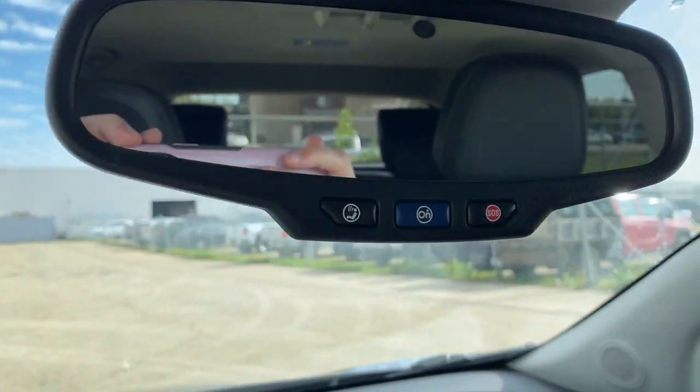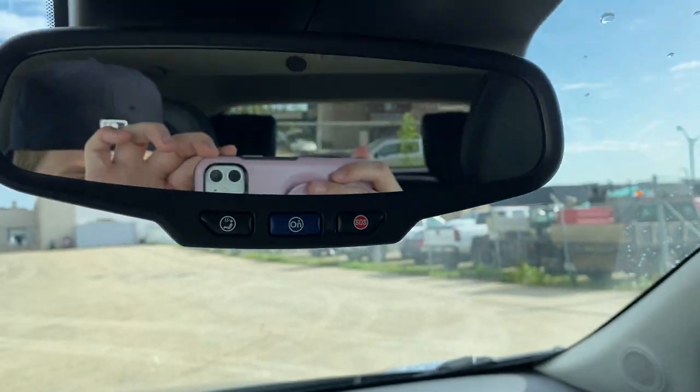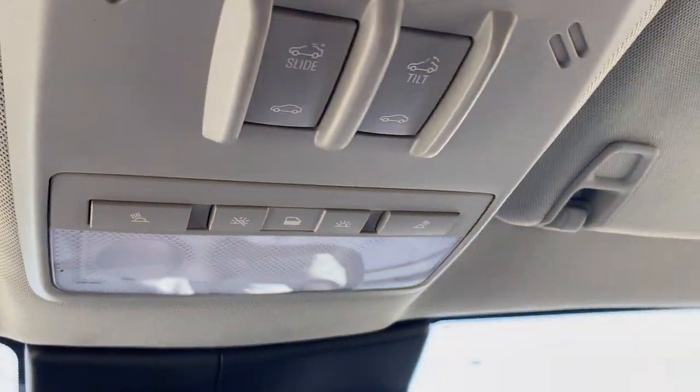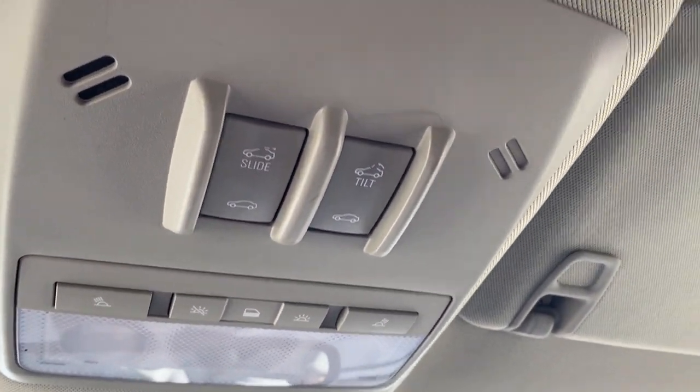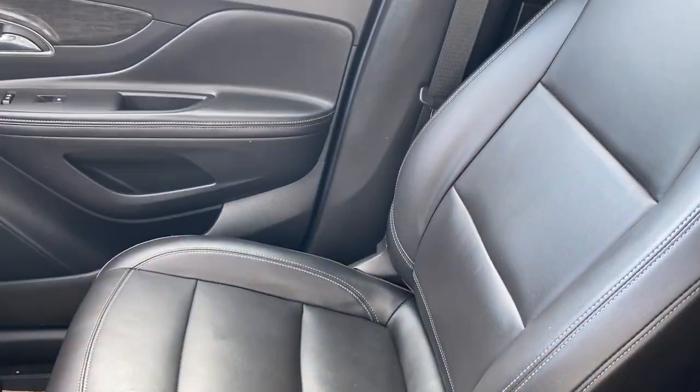Take a look at the rear view mirror, which has OnStar and SOS. And just above that we have some dome lights with our sunroof controls. There's the sunroof, and there's the other side of the vehicle.